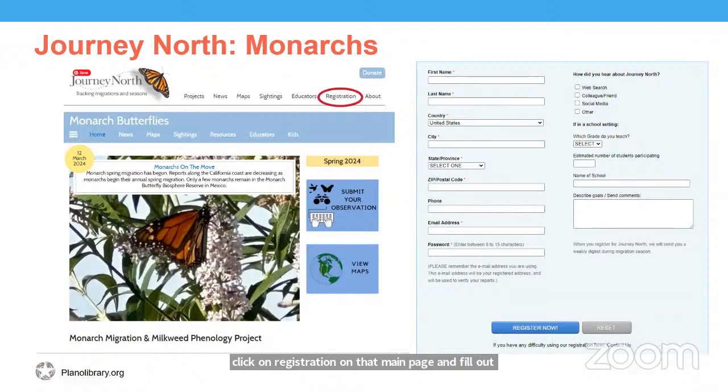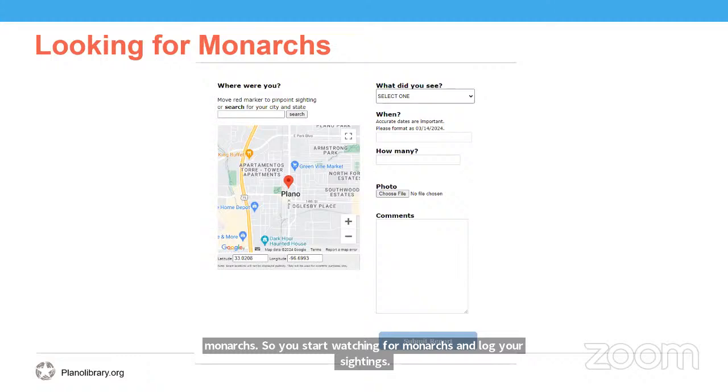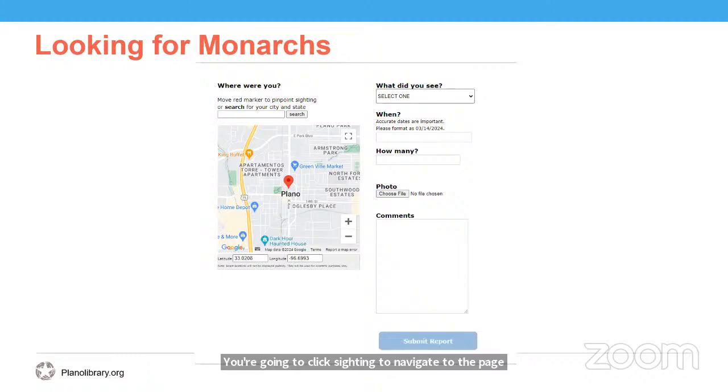And once you're registered, you can start looking for monarchs. So you start watching for monarchs and log your sightings. You're going to click sighting to navigate to the page where you will record your sightings, and it's going to look like this. Once you log on, you will select monarch butterfly from the drop-down list under select species and click continue. And you will enter the location where you saw the monarch.